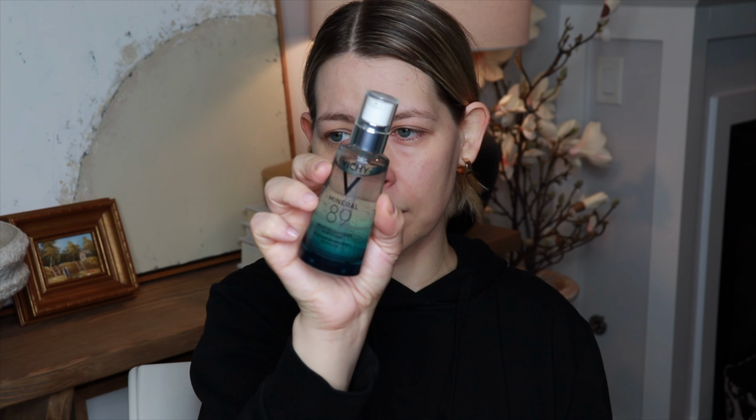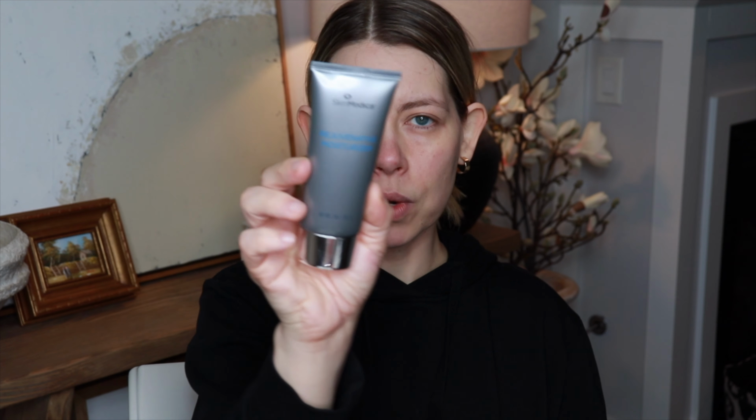After I cleansed, I went in with a serum, and that's been sitting on my skin for about 5 minutes, which I like to let the product sit in my skin for about 5 minutes before going in with the next. So now I'm gonna go in with my moisturizer, the Skin Medica Rejuvenate Moisturizer. I know this one sits well under makeup. I'm almost to the end of it.